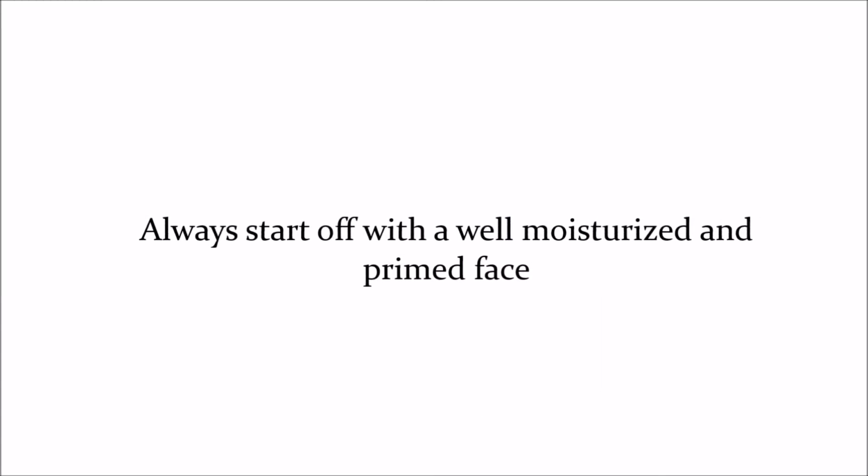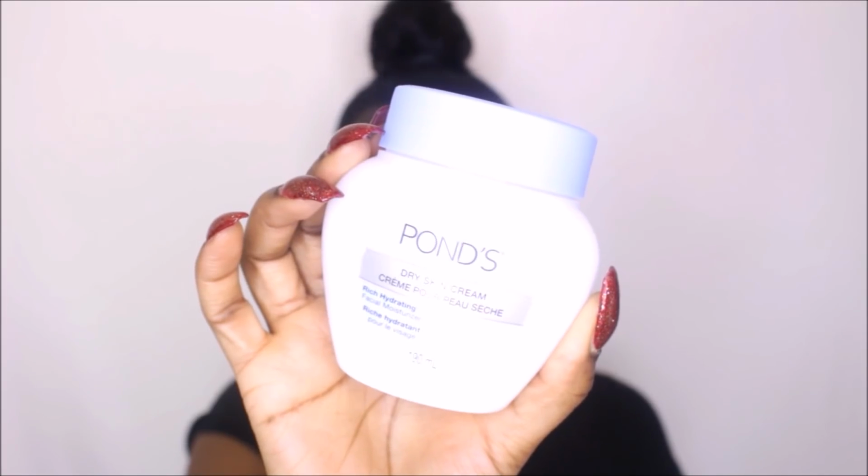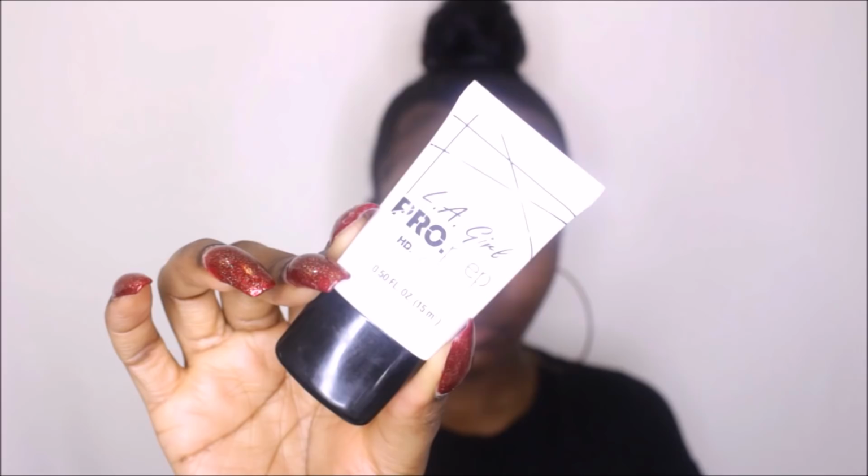Alright, so the first step is to always start off with a well moisturized and primed face. I'm using the Pond's Dry Skin Moisturizer, and I use this in the wintertime. Now I'm using my primer, and that's the LA Girl Pro HD Primer.